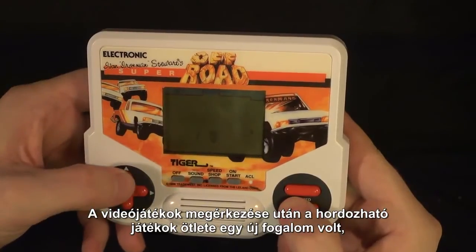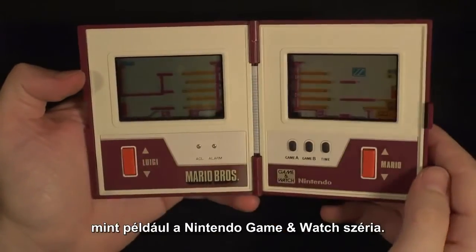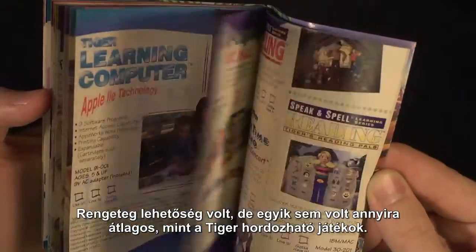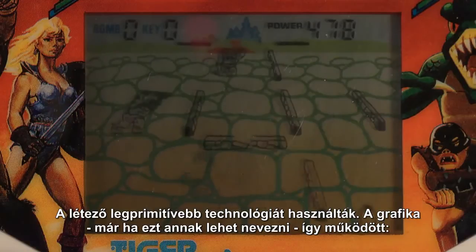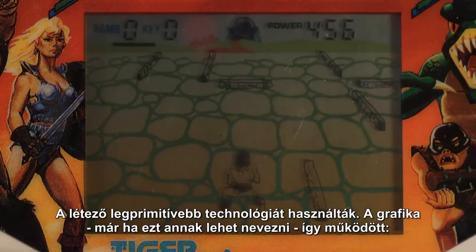Since the advent of video games, the idea of portable games was a novel concept, like the Nintendo Game & Watch series. Everybody liked the idea of being able to bring a game with you wherever you go. There were many examples, but none so common as the Tiger handheld games. They used the most primitive technology possible. The graphics, if you could even call them graphics, work like this.